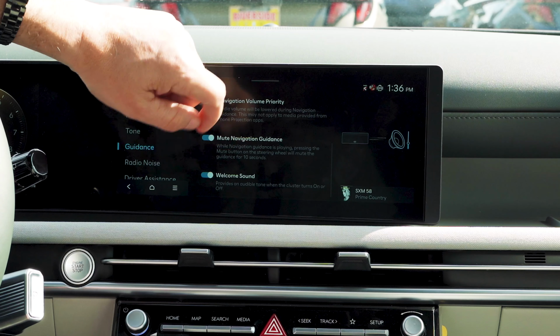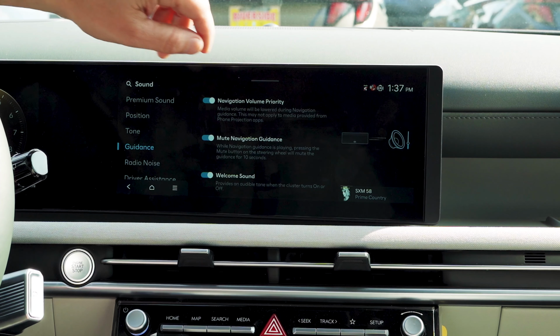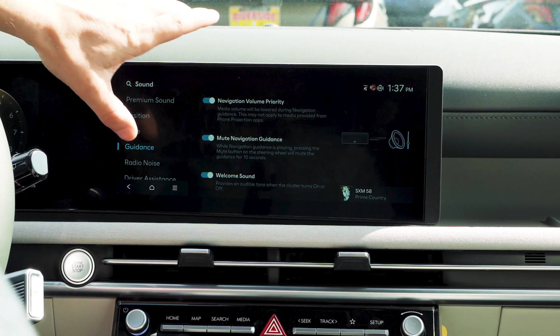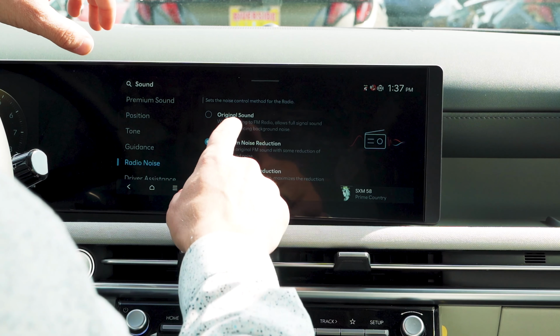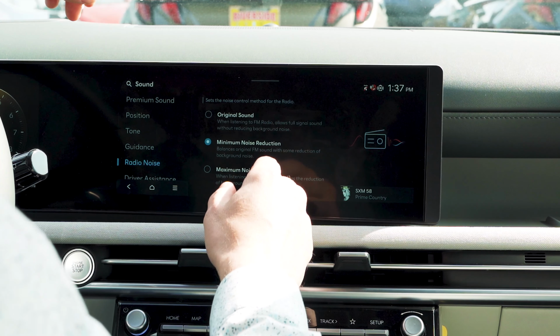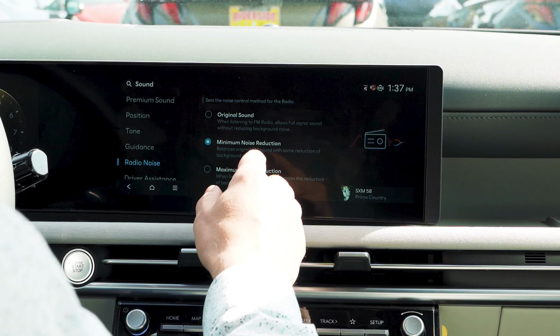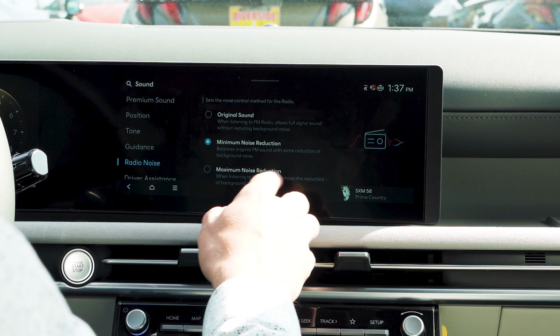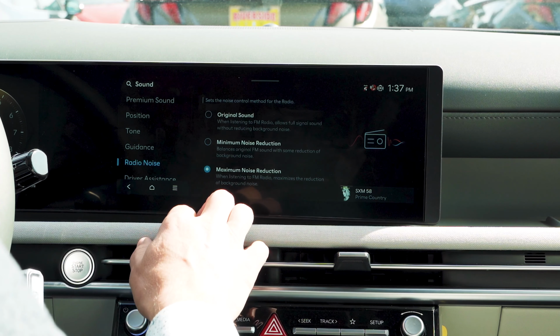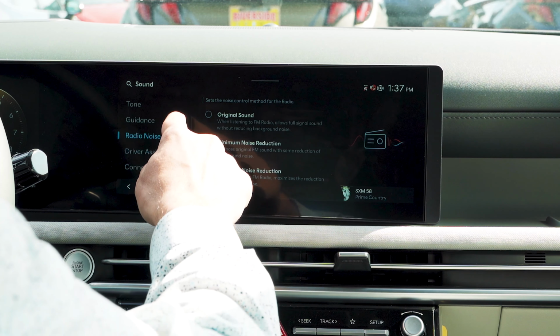And this is just a little welcome sound that comes on when you enter and turn on the vehicle. And then from there, we go into radio noise. We got original sound when listening to FM radio, allows full signal sound without reducing background noise. Minimum noise reduction, maximum noise reduction. I want maximum noise reduction. I don't know about you guys.